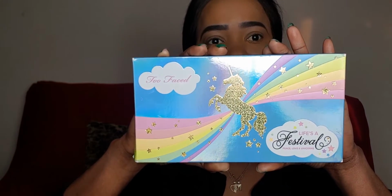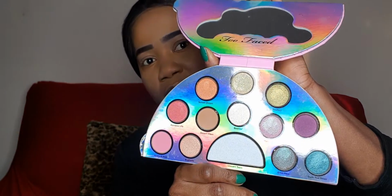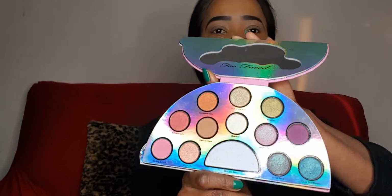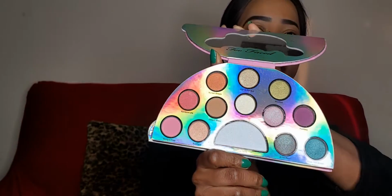Now I'm going with my eyeshadow. I'm going to use this Too Faced palette. I don't know if you guys are seeing it properly. These colors are super duper.